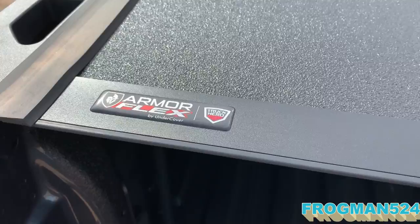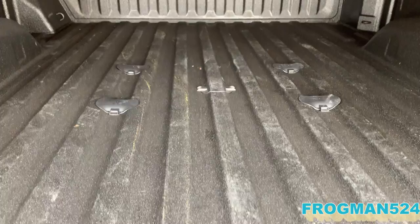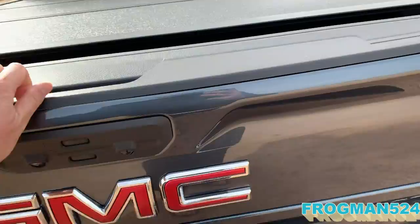And inside the bed, you've got the 4-pin and the 7-pin for your fifth wheel, which just has the gooseneck fifth wheel package, the rails underneath. You've got the LED lights inside. You've also got a 120-volt Edison plug. There is an inverter switch inside, so I believe you just hit the inverter switch to turn the power on to that 120.